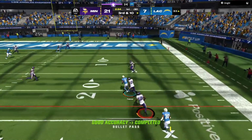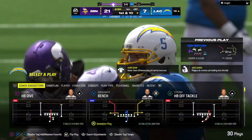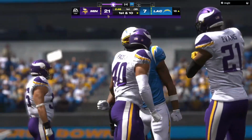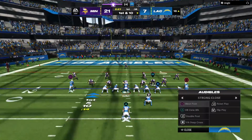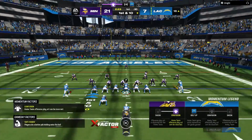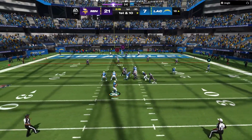Open man is Palmer. And inside the 20 before he's brought down. 2nd catch for him today, and it'll wind up a 1st down. And this was a nice example of an offensive coordinator scheming his guy open. Just a little underneath route, just trying to free up some space, and it worked awfully well. Got him not just space, but plenty of room to run after the catch to pick up really nice yardage.